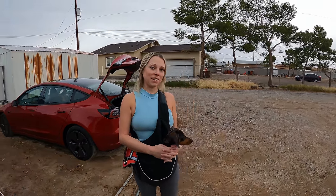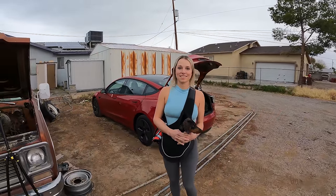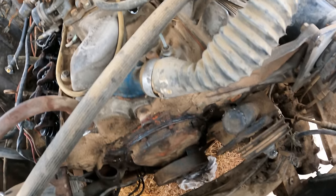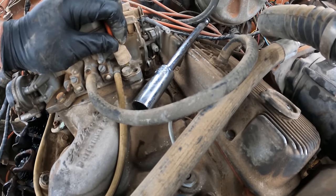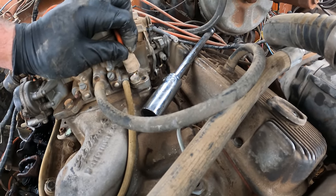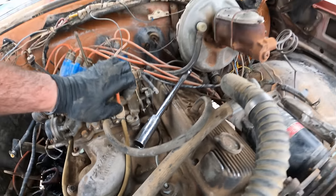Do you think it'll start? Yes. It's just going to be noisy and clanky and a bunch of misfires, but got that pressed on, good to go. And I'm checking for spark. Go ahead and crank it. Oh yeah, all right, stop. Yep, we got good spark.